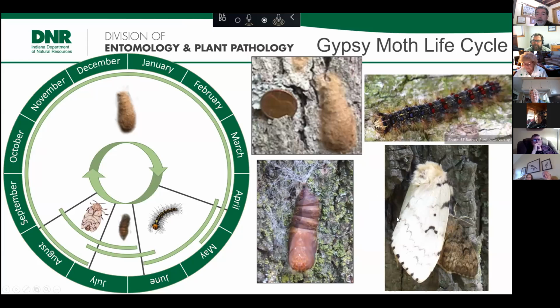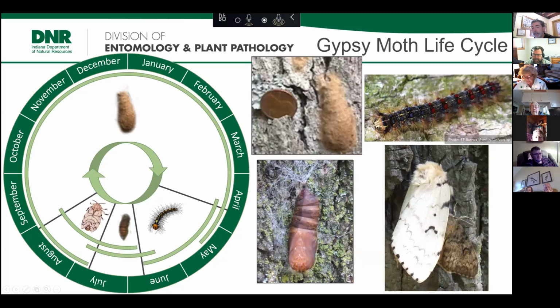Now the female gypsy moth adult is all white. I don't know if you guys can see my cursor moving here, but I'm pointing at the female gypsy moth, the all white one. She has this inverted chevron, this black V pointing to a dot. The male has it too. He's dusky brown. It's very hard to see, but it's there, pointing to the dot.